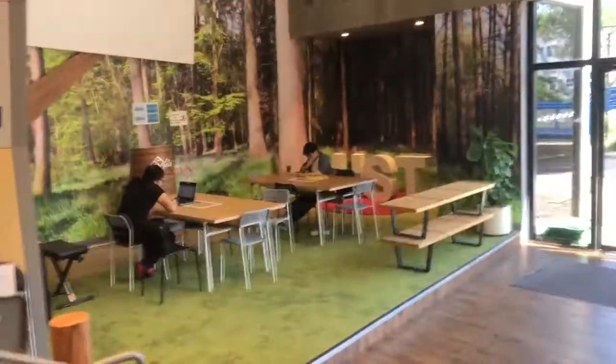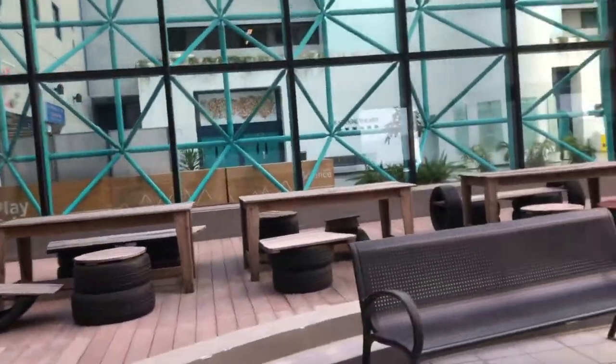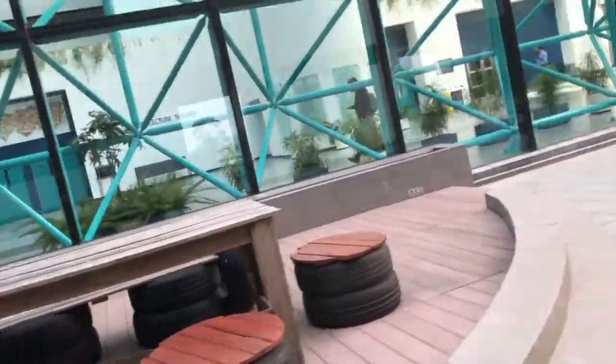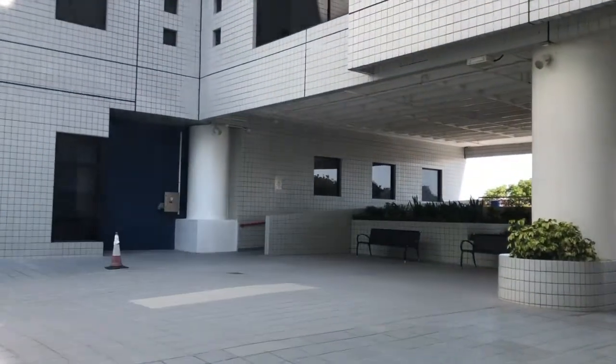Look at this area. Courtyard just off of the main hallway. And there are weird little tire tables and chairs that are kind of like seesaws, I guess. I don't know. They're kind of fun to sit on. And just past this is my favorite little terrace area. I'll go to that now.